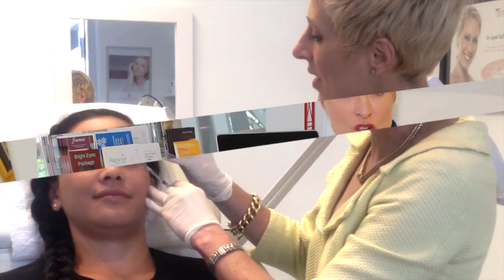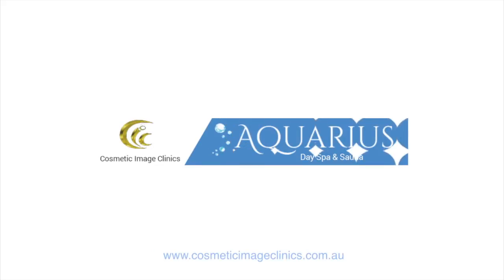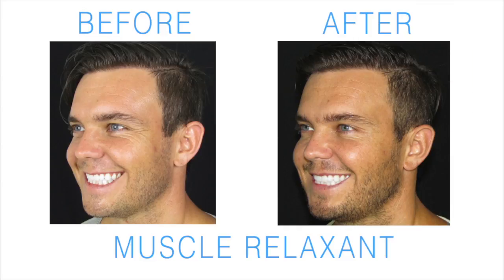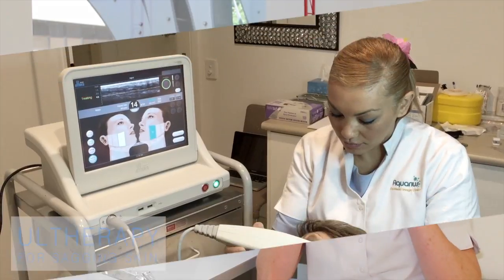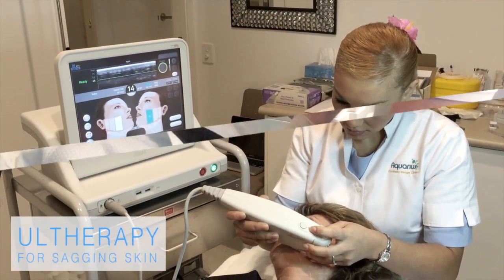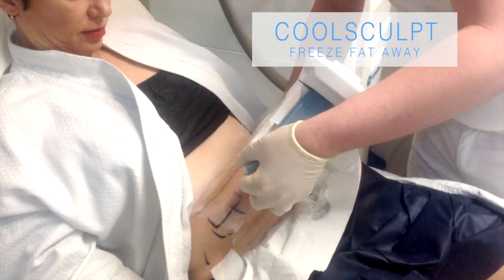So if you're looking for facial rejuvenation that's very natural, that's positively aging, that gives you results that you really enjoy, that look healthy and refreshed, then Cosmetic Image Clinics is the place for you to come. We do a lot of muscle relaxant therapy, we do a lot of dermal fillers, we do a lot of cosmetic mole removing. We also do ultrasonic lifting for sagging skin, which is ideal for jowls and under the chin. We're also a CoolSculpting clinic, which is a fat freezing clinic, and CoolSculpting helps get rid of those stubborn bulges that are difficult to move with diet and exercise.